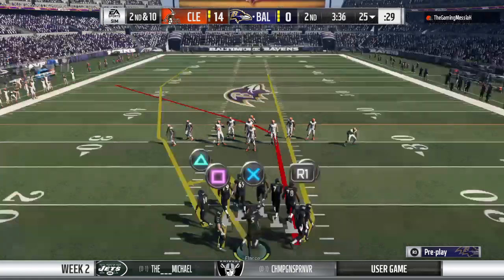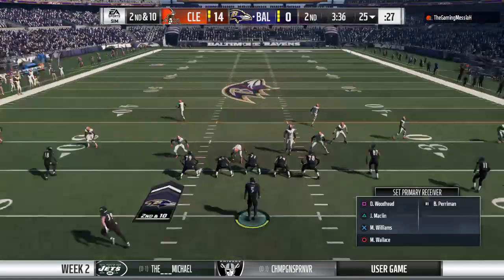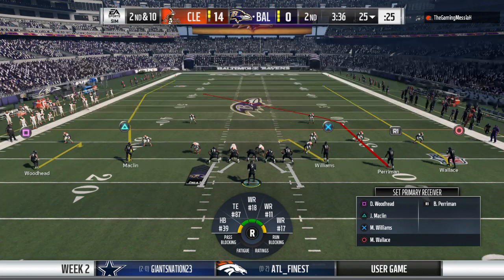2nd down here after the incomplete pass. I can't believe they let you play. I can't believe they even let you play.